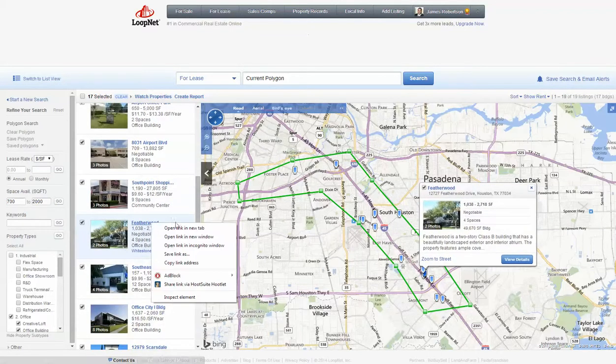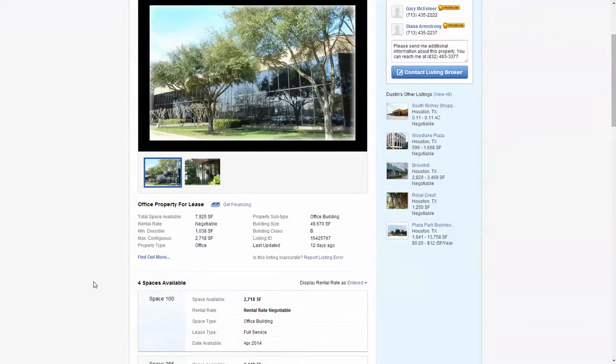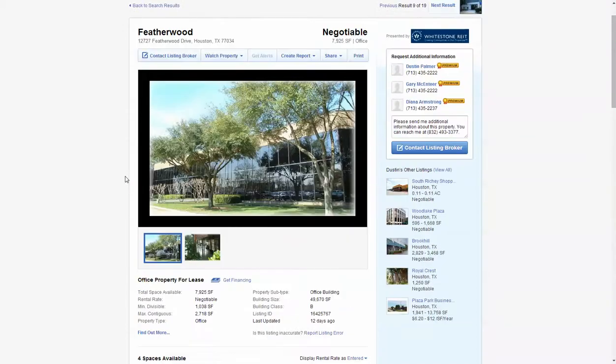Featherwood, here's another office building. It doesn't say the rental rates here, but I think it's about $14 a foot. This would be another property that I think it would be wise to tour.